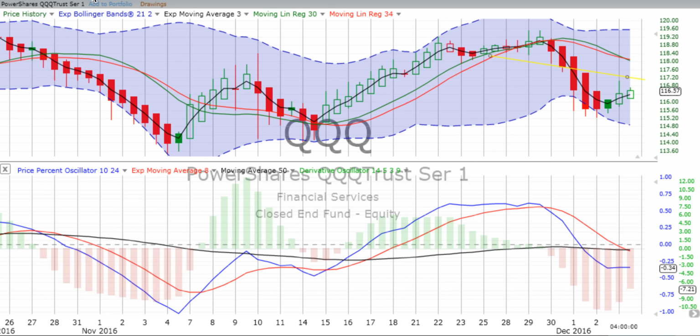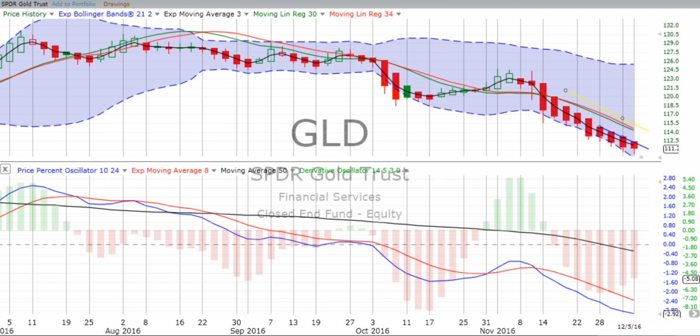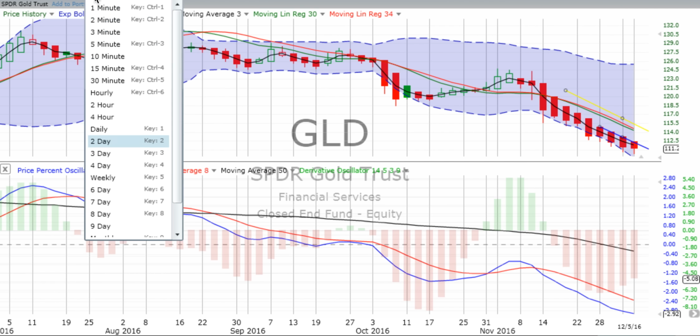Now lastly, we'll go back to our 2-day chart, and we will look at gold. What's going on with gold? Gold has a confirmed down move on the weekly and the 2-day chart and has continued to move down. All the derivative oscillators lost some of their energy. Gold down 0.56% for the day on Monday.